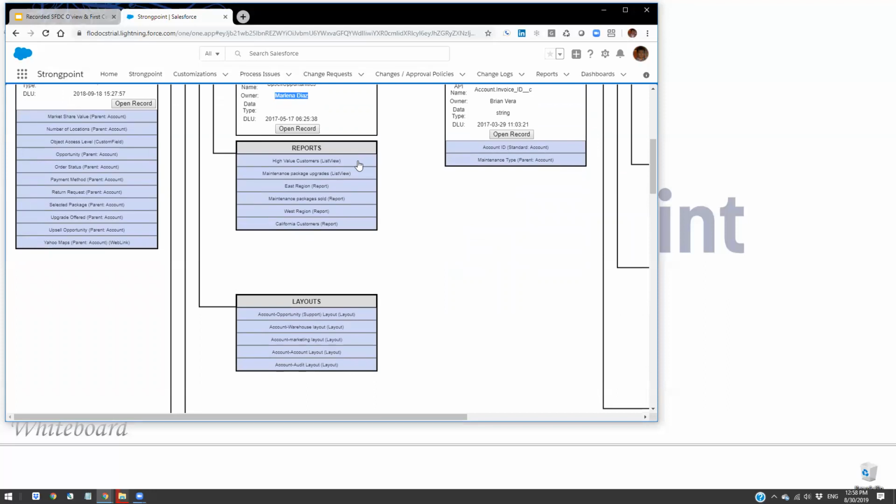I don't want to commit to that just yet because the high valued customers report has some organizational risk associated with it. That report is run by the executive team every morning. And so we don't want to muck with that without getting their approval to change their report. And as I scroll further, I can see very quickly that the California customers report is also associated with this attribute, and that has the new California privacy stipulation on it. So before I can muck with that, I have to get approval from the CISO.